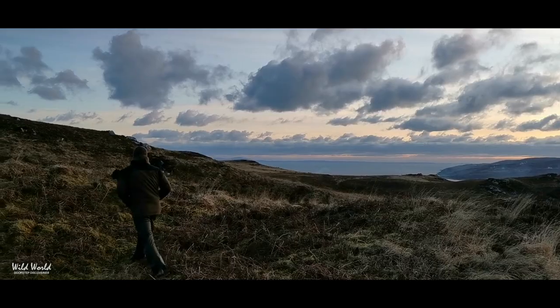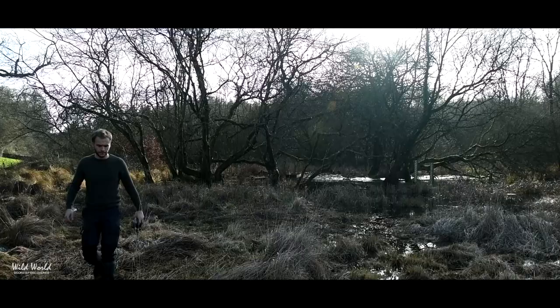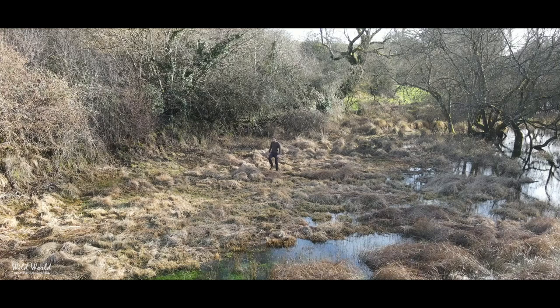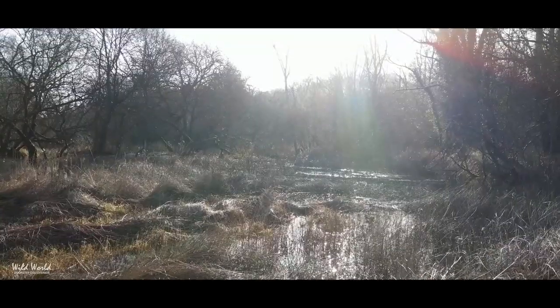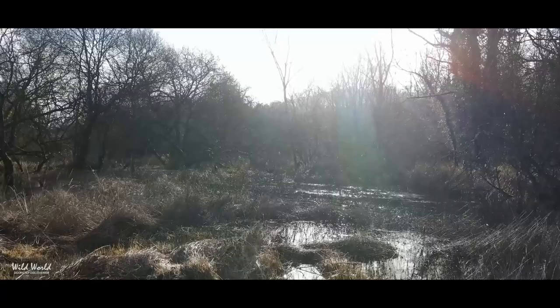Right now, we all need something to look forward to. And for me, seeing what my camera traps have gathered each week is the perfect way, even if it's just for a moment, to forget everything that is currently going on and simply enjoy and marvel at the natural world on my doorstep.